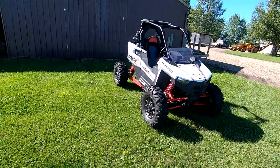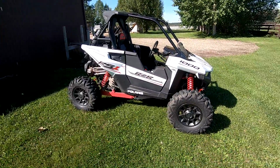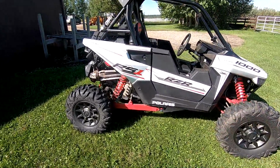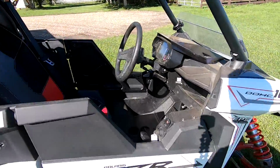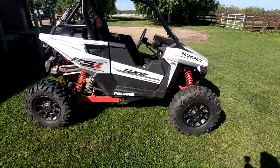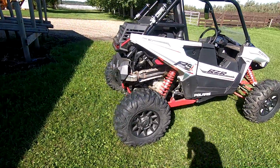What's up guys, today we've got another new unit, well, new to me. This is the Polaris RZR RS1. This is a 2018 and it's in really good shape. It's got 870 kilometers on it and I just picked it up last night, so I figured I would make a quick video of it.